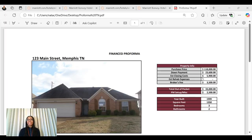So here we go, ladies and gentlemen. Look over here. Look at the page. If you look at the right side, you are going to see the Forma that I am talking about. In this scenario with this property, the purchase price, as you can see, is $118,000. That was the asking price that was proposed to us, that we had agreed to obtain the property at. As I mentioned before in the last video, this is a one family in a good neighborhood where the property was gut rehabbed. So let's review a little bit.